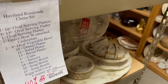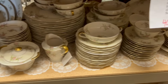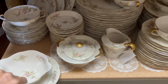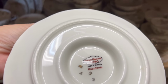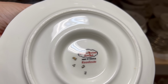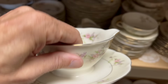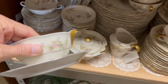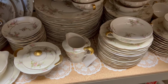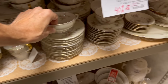Haviland Rosemead, boy. Such a deal, $300 for this whole set. It's beautiful, it's formal, it's Limoges. This is Theodore Haviland, actually, made in America. And the reason that we point that out is that this was a way to keep the Haviland name going during the Second World War when we couldn't get the finer pieces from France. So these are nice quality, and they are buyable in their own right. But when you pick them up, they're a little heavier than Limoges porcelain.